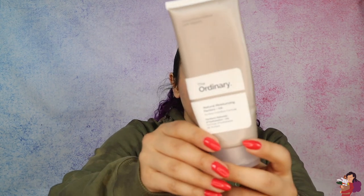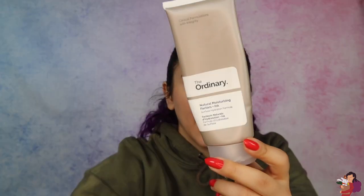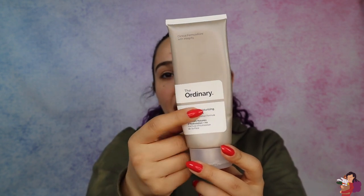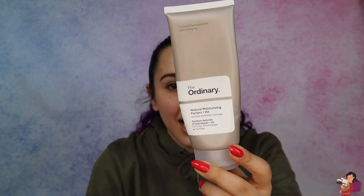Let me show you the products that I was using while I was on antibiotics and the ones I'm currently using as well. So for the first month, I really wanted to put the bare minimum on my face, the absolute minimum, okay? And one of the things that I kept from The Ordinary was the moisturizer. The moisturizer actually did a really good job, and from the research that I did, hyaluronic acid is actually pretty good for perioral dermatitis. So I kept this in my regimen, and as far as I know, it did a really good job.